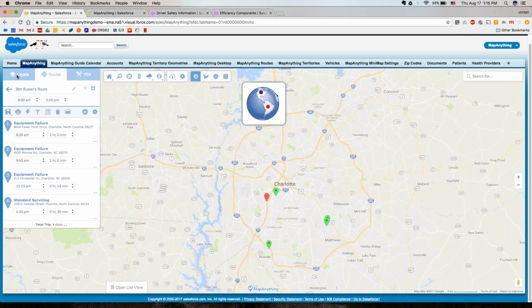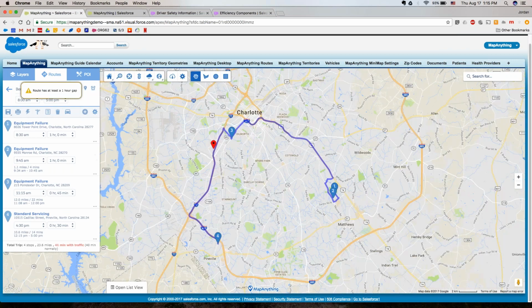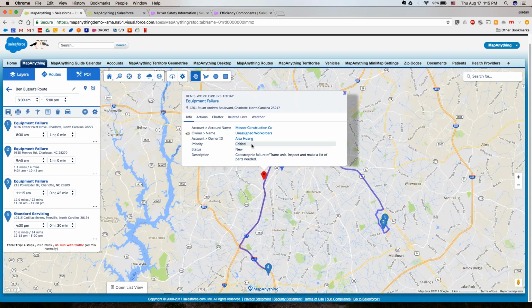Here we go. Real quick, get my route back up there. So now again, I can click on this pin. I can go in. It's not letting me. There we go. Click to the side of it. Sorry. I can assign Ben to this work order here. Now it's going to be saved.